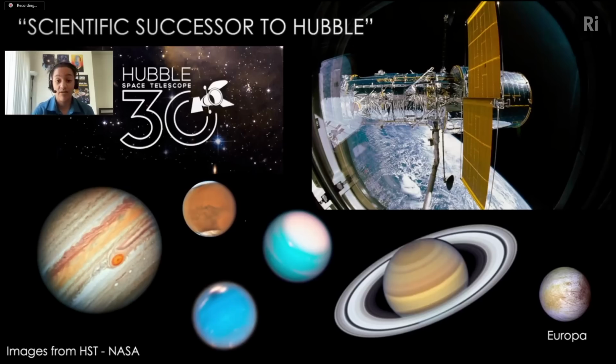Some of its biggest discoveries include finding 5 new moons of Pluto, observing multiple impacts at Jupiter. So imagine what JWST can do with even better technology. So how is the JWST better than Hubble?